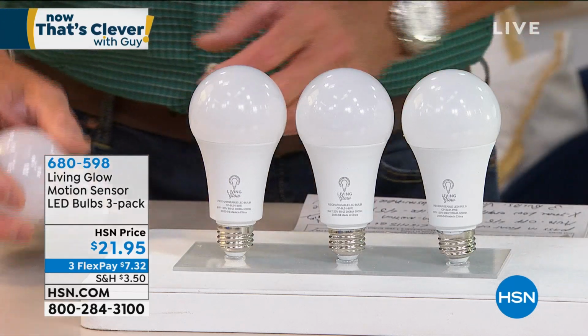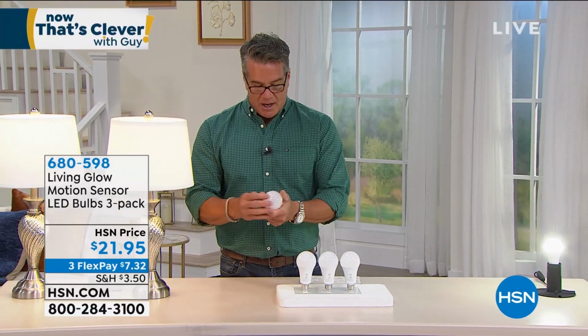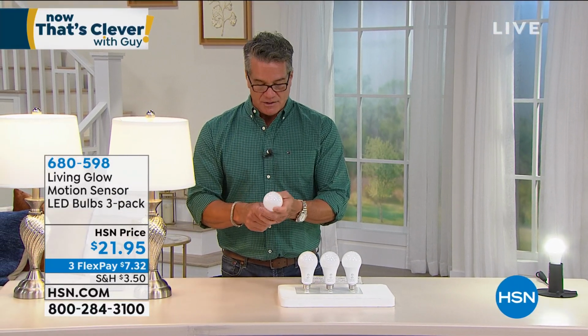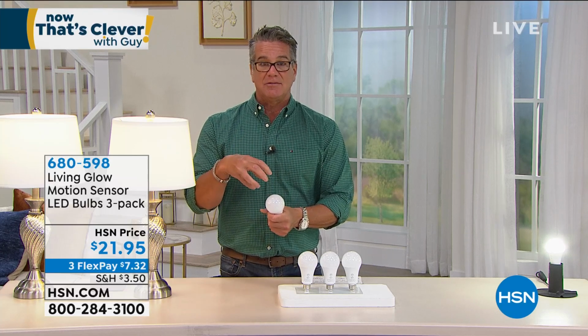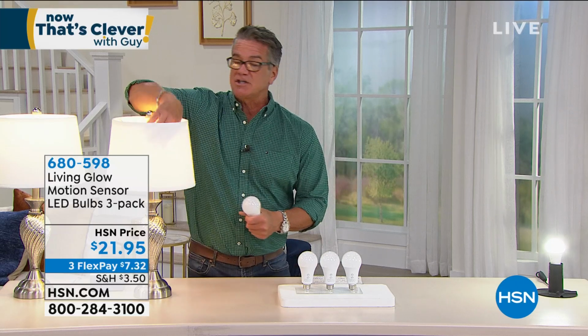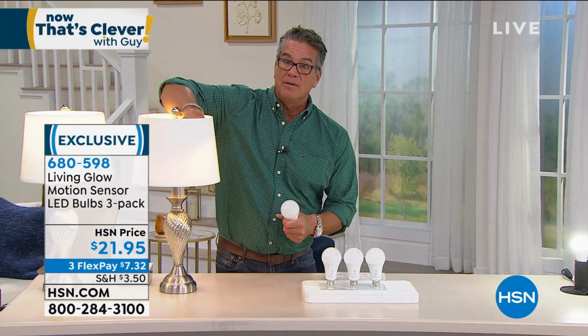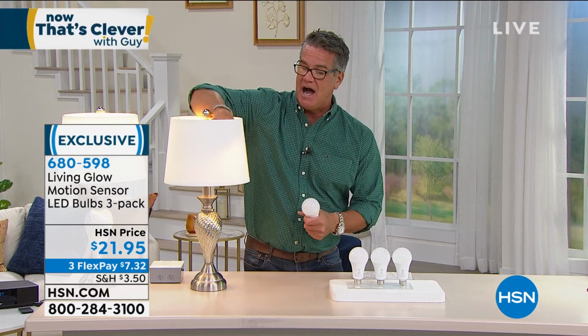I can't emphasize enough, 45 years each is how long these last. The reason, again, is that regular incandescent bulbs, which were wonderful for a long, long time, really suck up a lot of energy. Nobody can put their hand on a 60-watt light bulb when it's been on for a couple of minutes, right? But these bulbs, you can actually hold and you're not going to burn your hands. I've actually got my hand right on the bulb. They never get that hot.